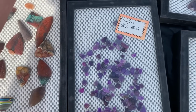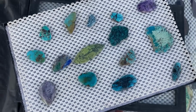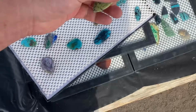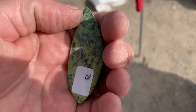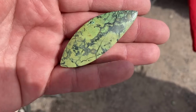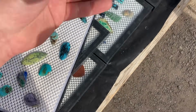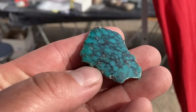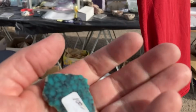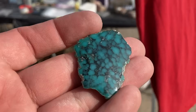He's got some new turquoise over here. Is this Clay Canyon Veras Site? I have no idea. I think it's Mexican. I don't remember what it is. I think it's just like really, really good Campitos.